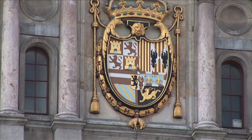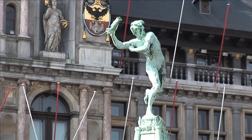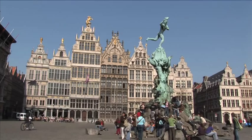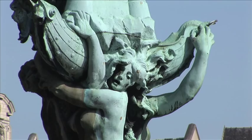Antwerp was the capital of Flanders at that time. The statue at the Grote Markt is dedicated to Brabo, who once saved the city from a giant. He chopped off the giant's hand and threw it in the river. The words hand-throwing in Dutch mean handwerpen, hence the city's name, Antwerpen.